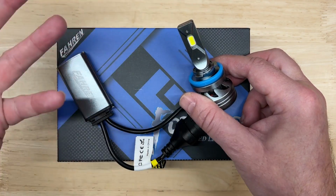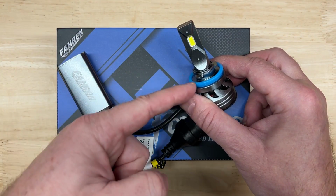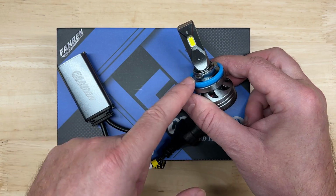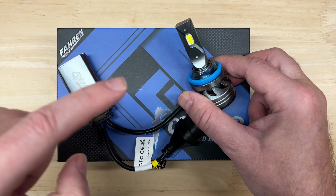It just performed very well in all areas. And sure, there are brighter lights out there that cost more, but this light does the job you need it to do far above and beyond the halogen light in a very affordable way. If you're on a budget, this is the light to get.